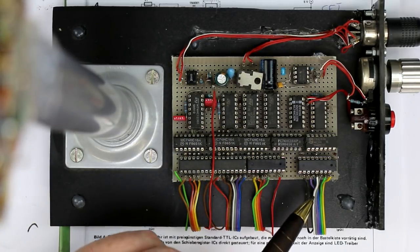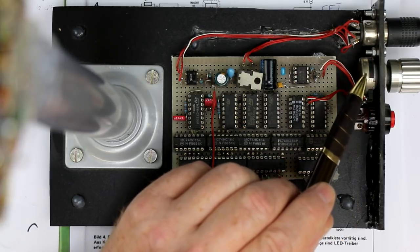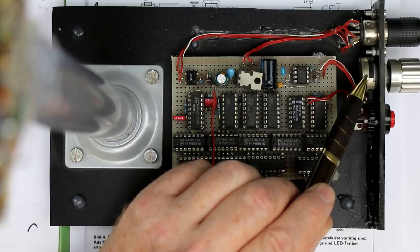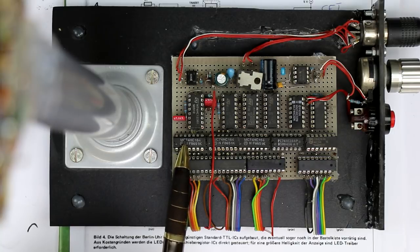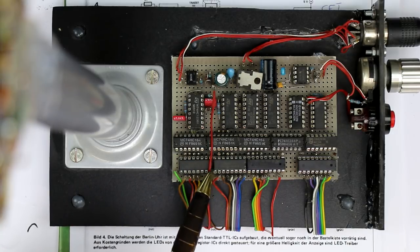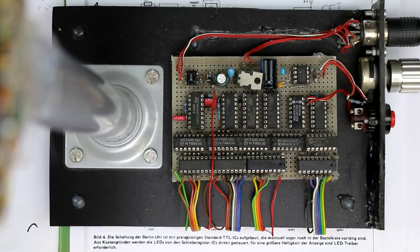And the other modification, here you can see the push button, which is normally closed, the potentiometer for setting the speed of the setting. And the other thing I changed, I've connected the outputs of the shift registers. They are not able to drive directly all of the LEDs. I've put some driver chips, the venerable ULN2003, in between.